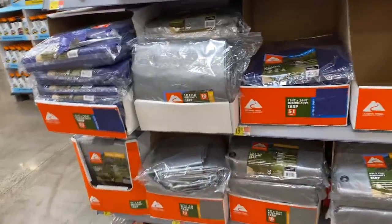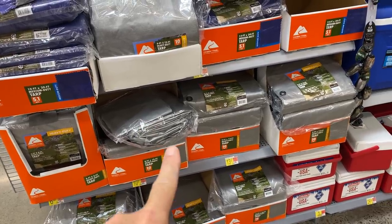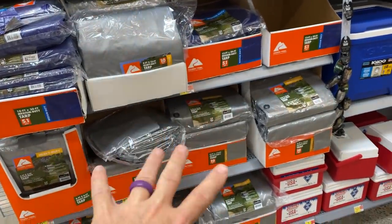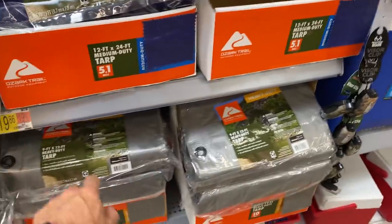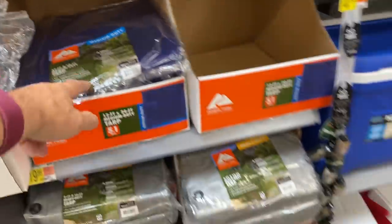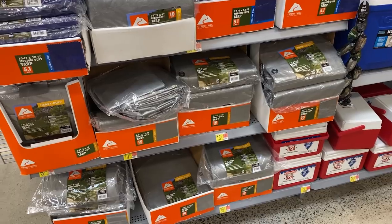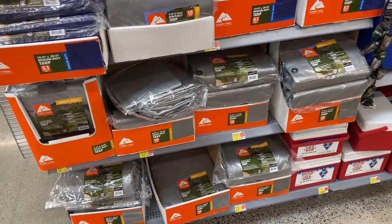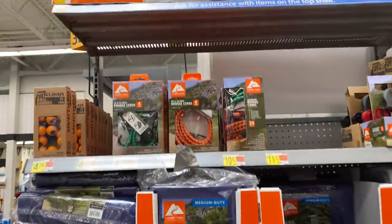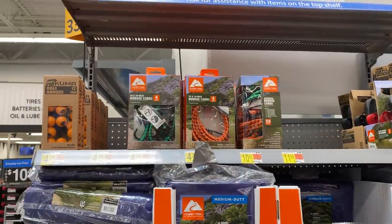Tarp, having a tarp in your kit is great to have, because you never know, you may not have planned for rain, but a storm could come up. So just a good 9x12 tarp. Don't get anything crazy like a 12x24, but something you can string between two trees or drape over your tent or put as the base of your tent comes in really handy. So having a tarp in your rig is a great idea, and some bungee cords, tie down straps, good to have as well.